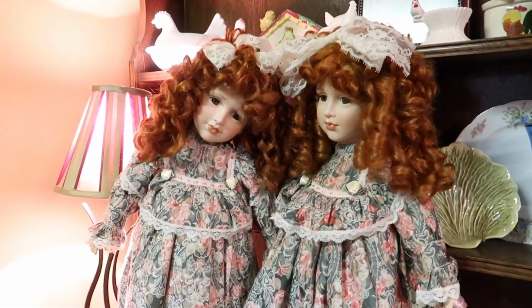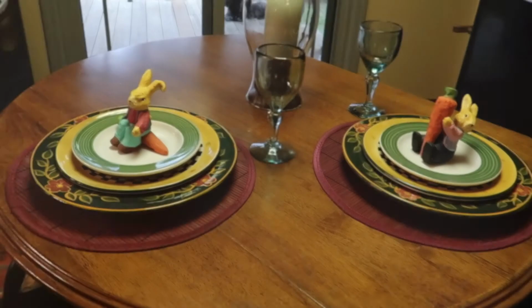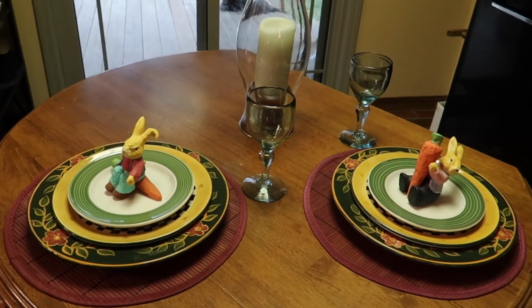And those are my twins, and now they're carrying a basket of chocolate bunnies that I got with the other bunnies that are on my table. And finally, my kitchen table is just a little something sweet I put together. Most of that's thrifted finds except for the Jim Shore chargers that I got for 75% off.